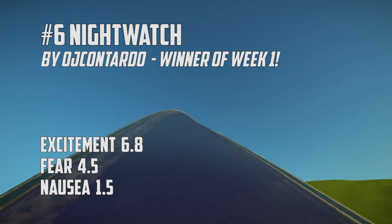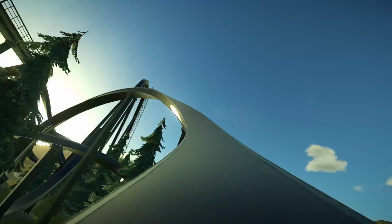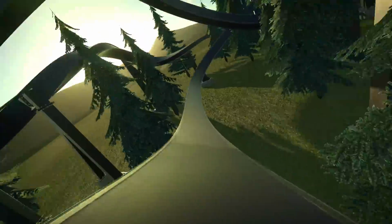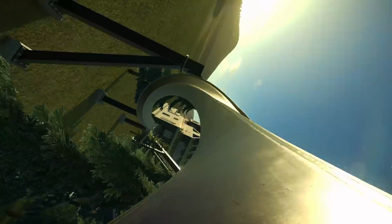Number 6, NIGHTWATCH. This track is very nice and smooth, but that's not as much of a surprise for the single rail coasters. The Heartline corkscrew at the end is really awesome, and it has a good contrast of motion throughout.